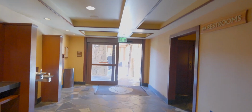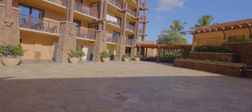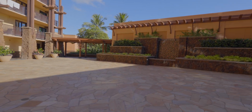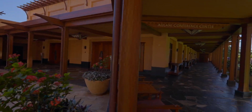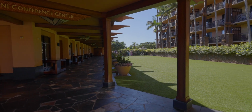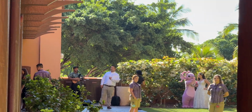head outside. Yes, outside, because there's some stuff out here before we even head back into the lobby. Now, coming out that door, there's a beautiful courtyard here, which is mainly used for events or conferences, because right here is the conference center. There are no conferences going on while I'm here right now, but you can see a wedding going on right down there, where they have Experiment 626 and Experiment 624 taking photos with a bride.